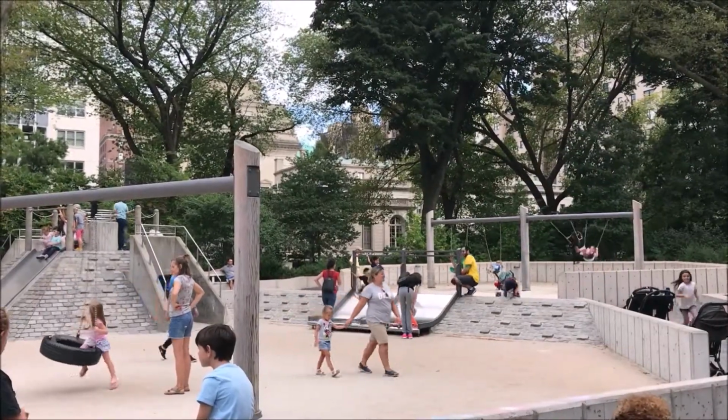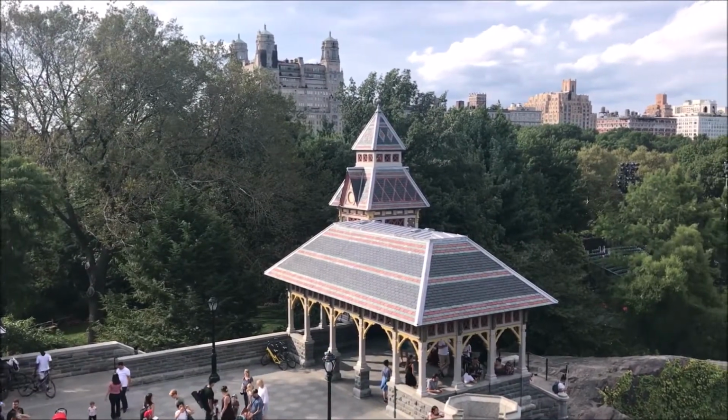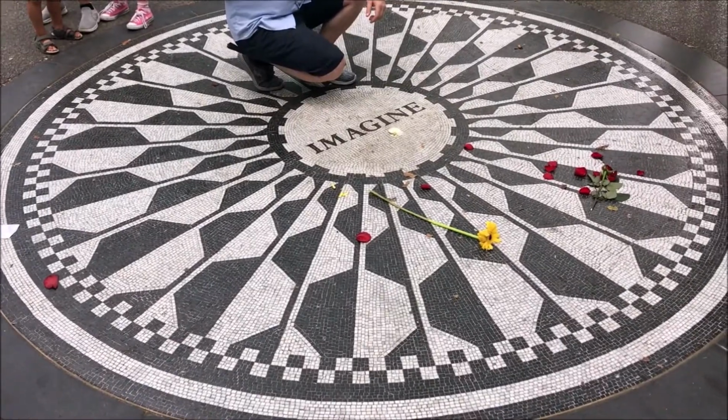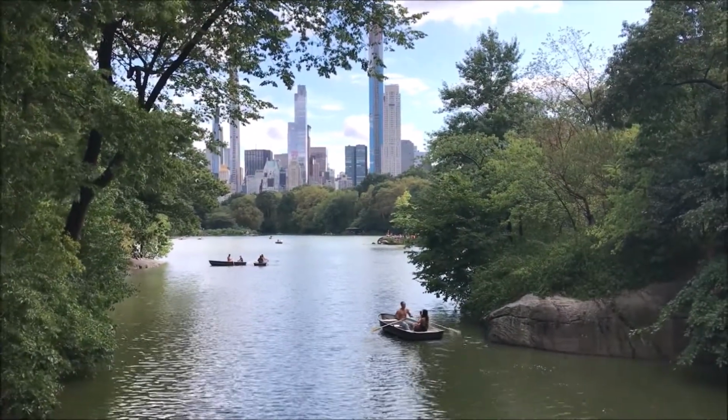Central Park probably shouldn't be something you want to visit on your very first day. You should save it for later in your New York stay. Yeah, after a couple of days in New York's craziness, you'll be happy to escape in Central Park for a couple of hours.